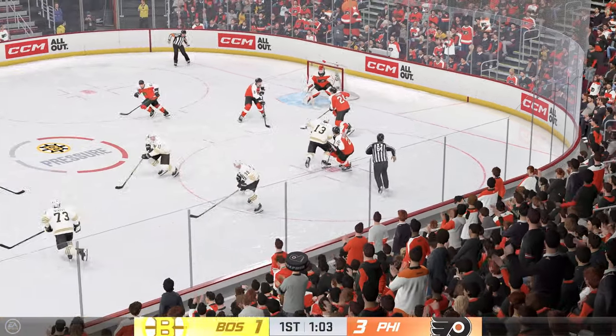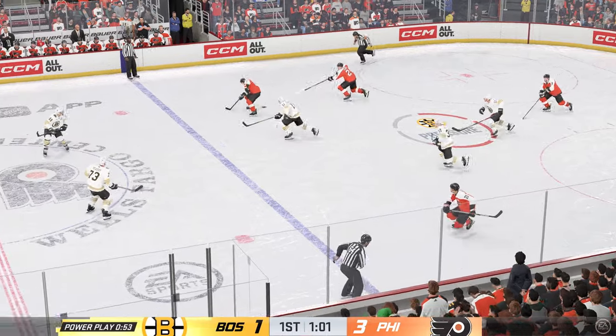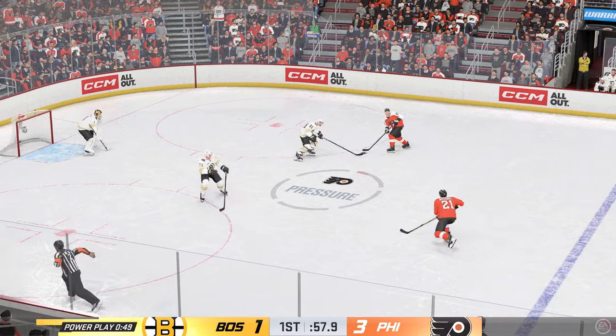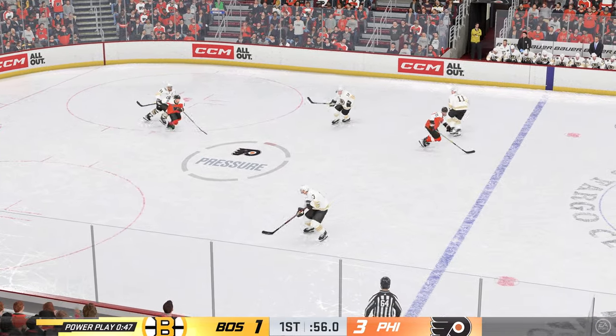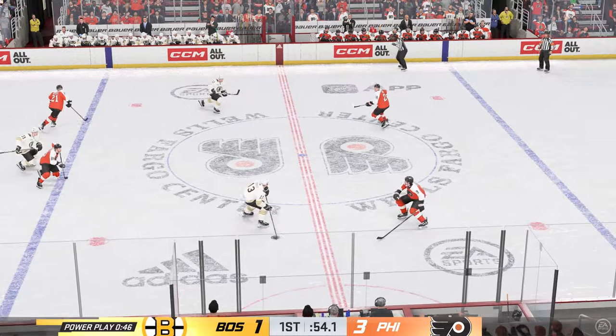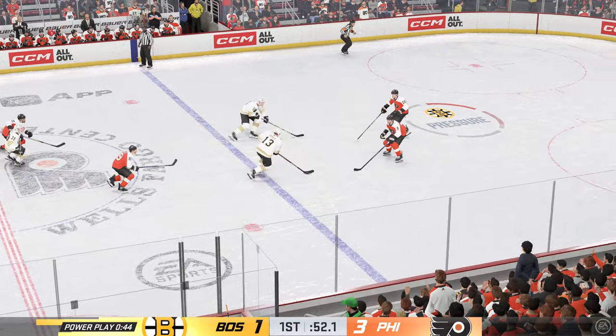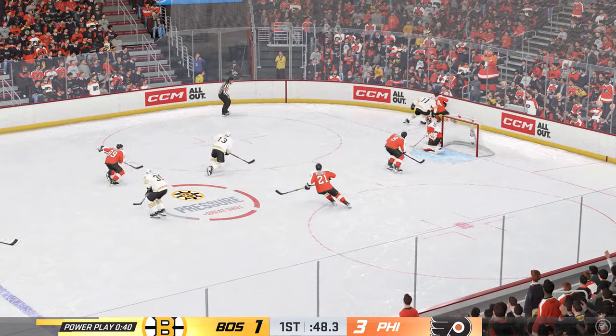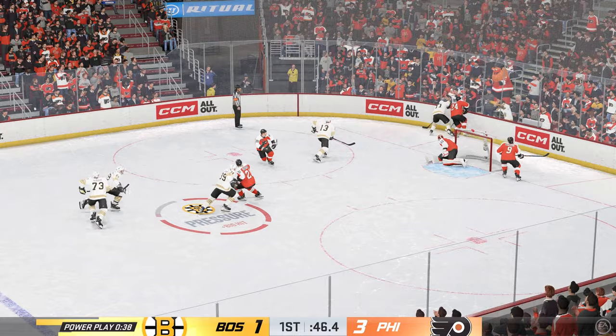The Flyers start with the puck in their own end. Quick pass to Atkinson. Boston's got the puck. Coyle's got it along the boards. Knocked away by Drysdale. Shot! My goodness, what a save by Ayrson!